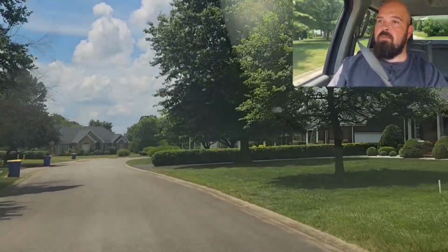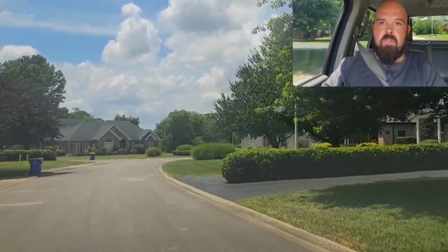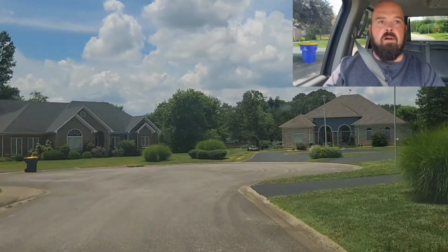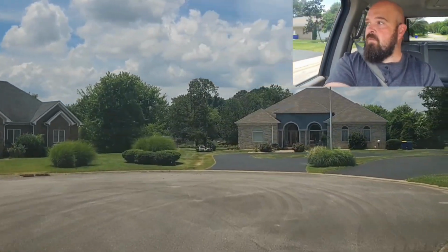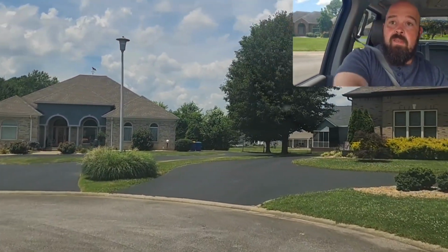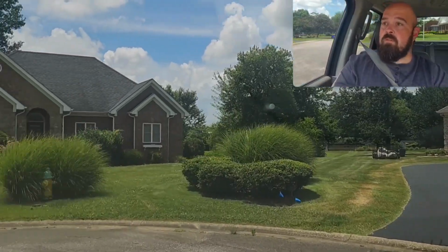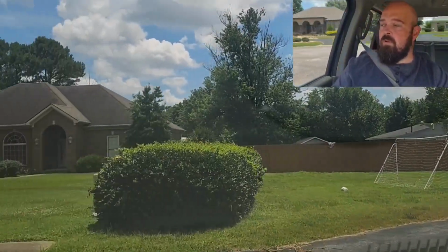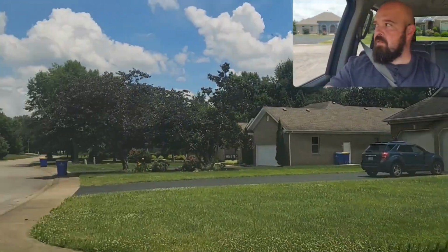I really like this neighborhood, and obviously it's really close to downtown Franklin, which is not that far from the interstate and all this stuff. And the houses, look at these homes, y'all. These are some really nice houses. And they got a good quality builder. All the homes are brick and all that stuff.